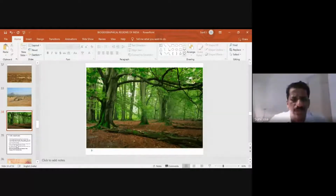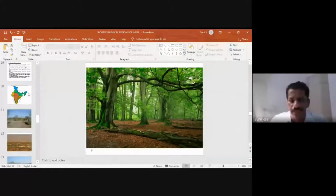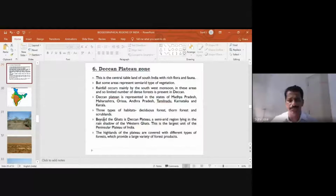Such plants are called deciduous plants. So going to the vegetation, we can see deciduous forest, and we can see what is called a thorny forest, and we can also see shrubland or scrubland. Shrub as well as scrub, both refer to the same type of plant. So three types of vegetational cover are present in this Deccan region: deciduous forest, thorn forest, and scrubland.